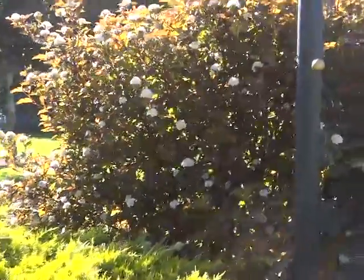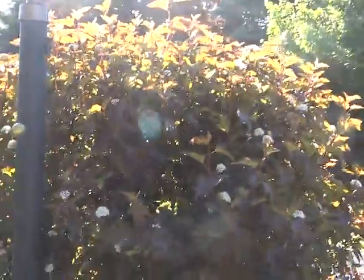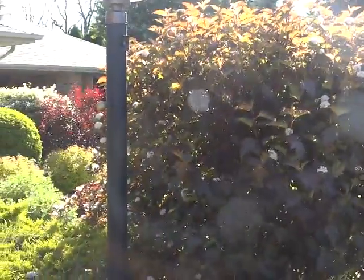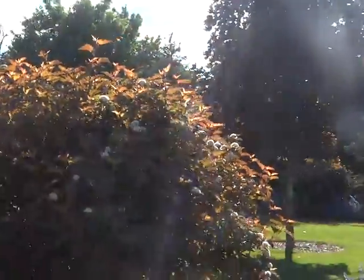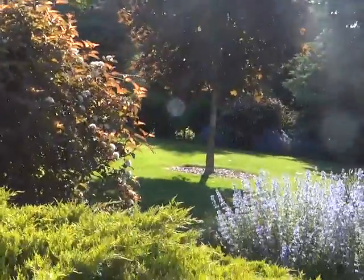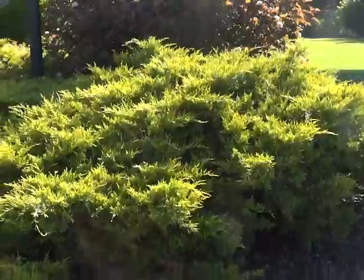This is a ninebark also, and it looks like a Diablo, but it's a shorter version. I think it might be Rosy Glow or something shorter. And he will prune those back after they bloom, probably by a good 2 feet shorter. Then they'll put out new growth, which will bloom next spring. But you've got to prune right after bloom.